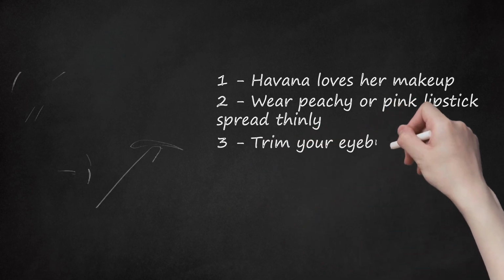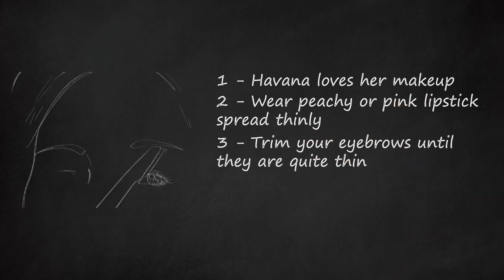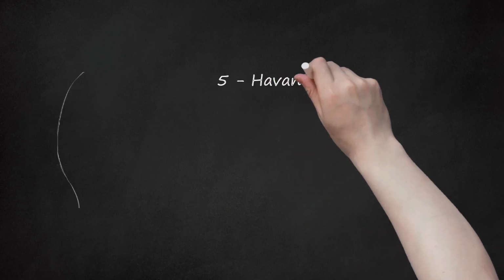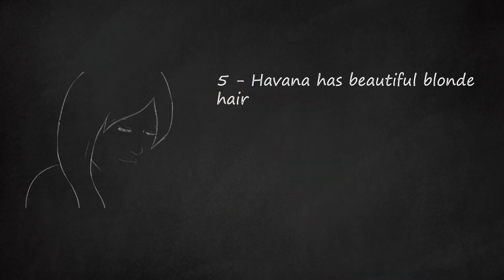3. Trim your eyebrows until they are quite thin. Dye them black or dark brown. 4. Wear dark eyeshadow. 5. Havana has beautiful blonde hair with dark streaks. Straighten your hair a little bit, but keep it nice and thick with a slight curly edge.